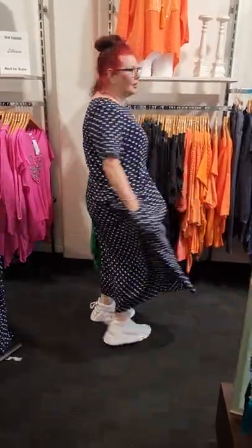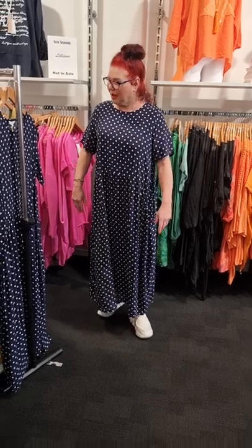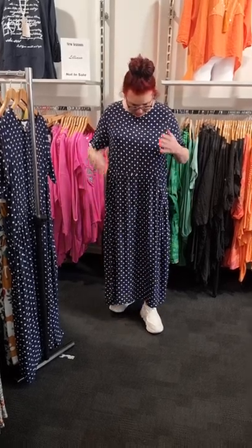So I'm going to give you the front and the back view, so you can wear this casual. I'm just putting sneakers with it, or you can wear it dressed up going out to a wedding. It's got a nice sleeve length, so it's not too short, and I love the longer length. Okay, so this in itself makes a statement.